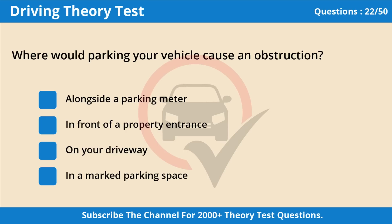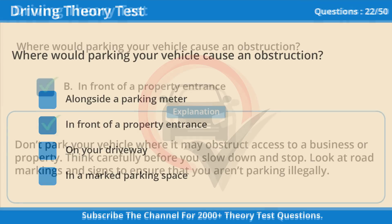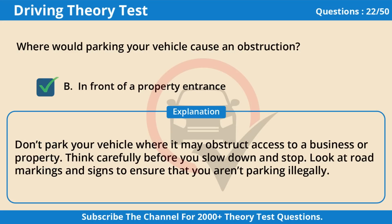Question 22. Where would parking your vehicle cause an obstruction? B. In front of a property entrance. Don't park your vehicle where it may obstruct access to a business or property. Think carefully before you slow down and stop. Look at road markings and signs to ensure that you aren't parking illegally.